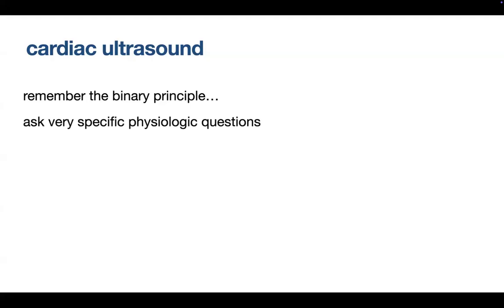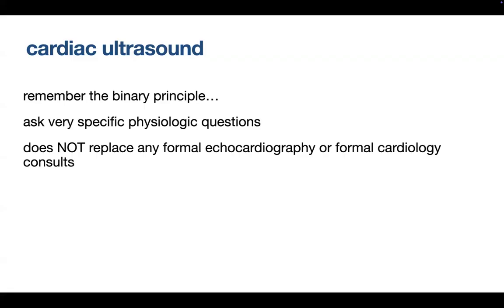So then we get to cardiac ultrasound, which is really where people want to get answers. But this is where we run into trouble, and as intensivists, PICU and NICU, we really have to be careful about overstepping. I'm very keen on just asking specific physiologic questions. And again, I will reiterate, I don't know if there are any cardiologists on, but there are lots of stories of people trying to replace the formal echo or formal cardiology consults with this, and it just doesn't work.